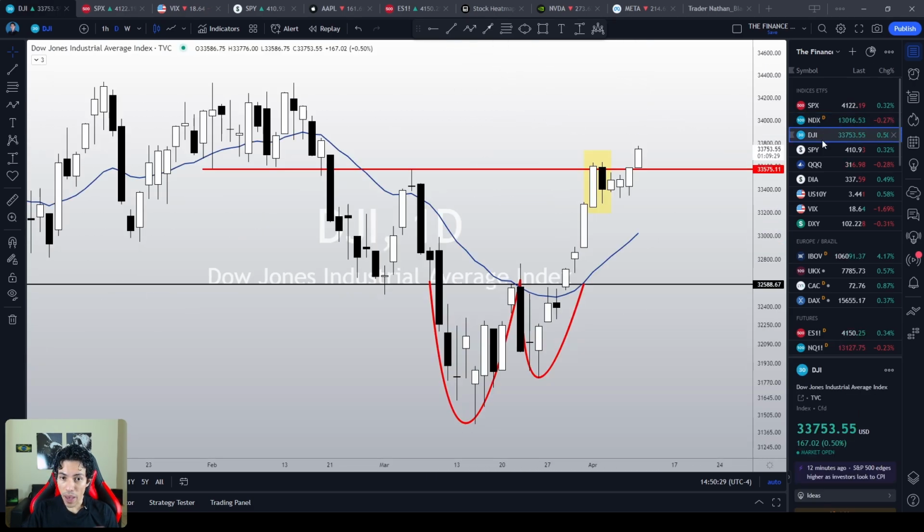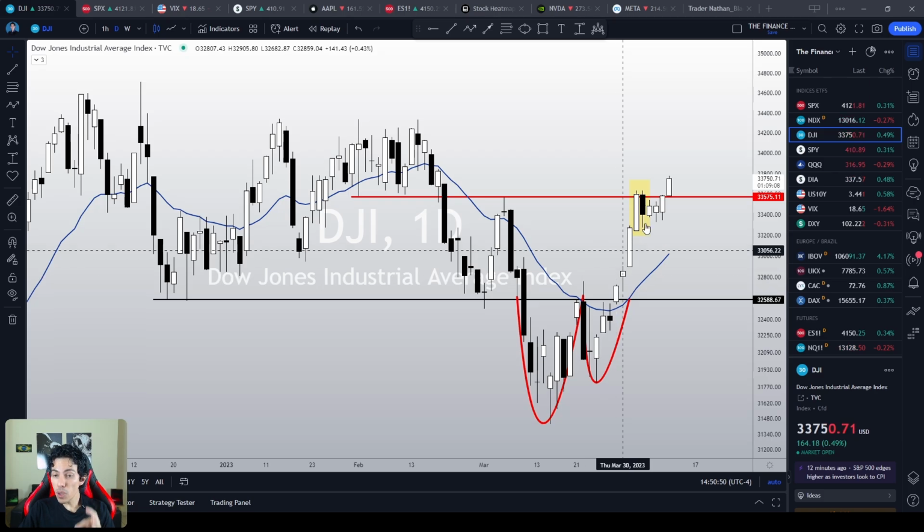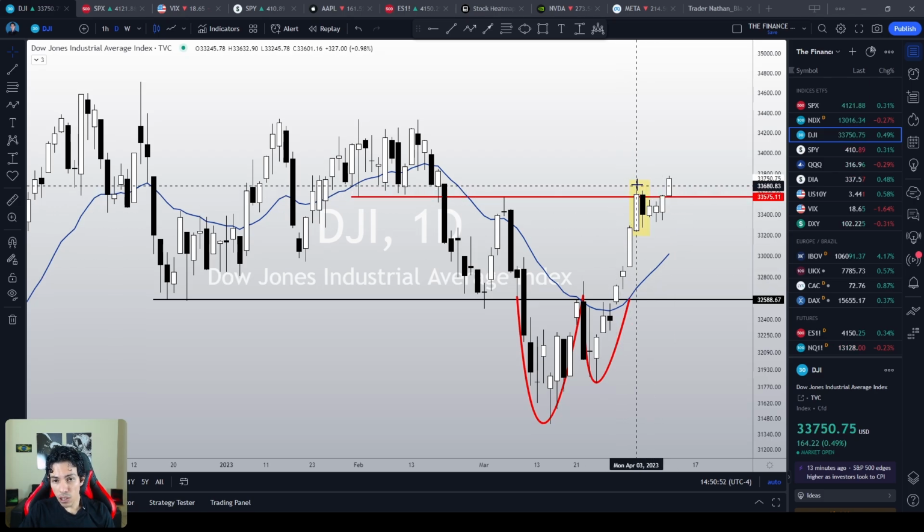However, it gets better on the Dow Jones. The Dow Jones index did trigger a classic cup and handle chart pattern over here. We broke the 21 EMA, we broke the 32.5k, which was this black line over here, the previous support and top level on the Dow Jones. We broke it, and then we nailed our target at 33.5k, this red line over here.